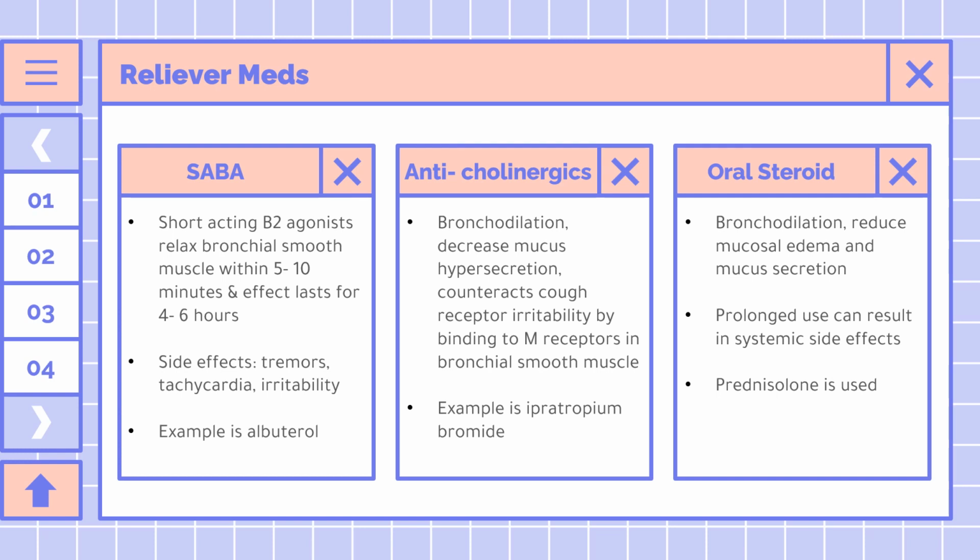Then we have oral steroids, which again cause bronchodilation and reduce the mucosal edema and mucus secretion. The most common example is prednisolone. Oral steroids will not have an immediate effect like the SABA and the anticholinergics do. However, they are used during an acute exacerbation, as opposed to the inhaled corticosteroid, which is used as a controller medication.